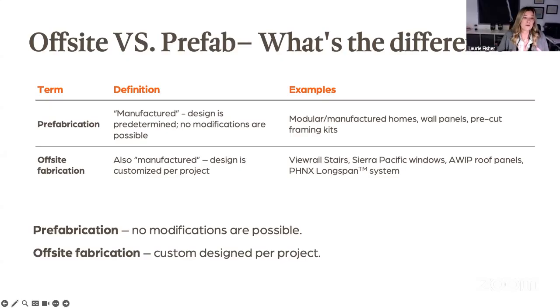There's a lot of rules, like Adam just said. In order to qualify for these plan expedite programs, you need to stick to the original size of your house. And so those modular homes sometimes just aren't going to fit or make sense on your property, and you can't change them.